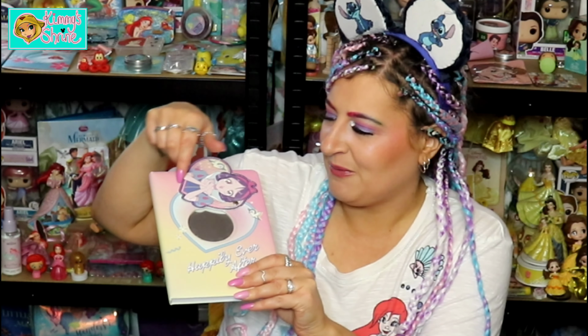And then the last Snow White one was this one here, which was a notebook. So this was £4. That's what I mean. They should do them this size and then at least you can use them. But the fun thing about this is actually the picture of Snow White moves and it's got a mirror underneath.